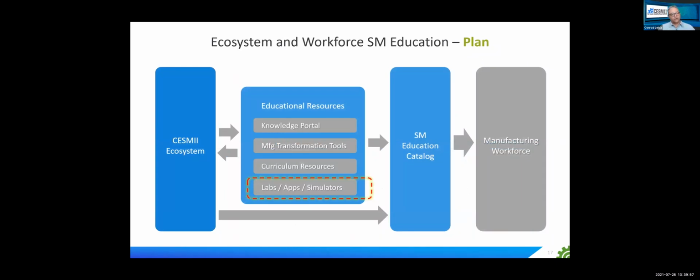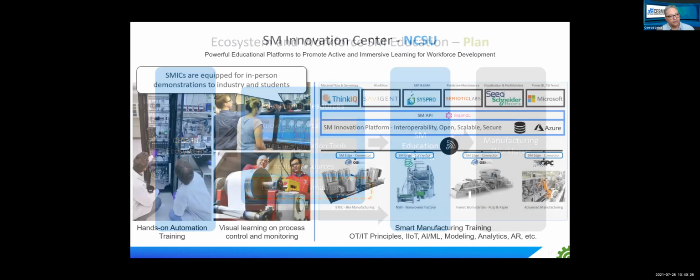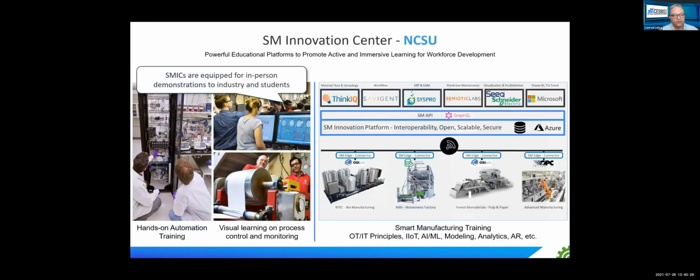Part of the resources that we also want to make available are hands-on resources for hands-on education and training. We believe that's a very important part of the smart manufacturing skills and competency. And we know that manufacturers are looking for candidates with experience with industrial tools and software, so that when they go to their sites, they're ready to go. So we have a few projects towards that end. Not only do we have all the innovation centers that are coming online with the new wave, but each one is equipped with industrial assets integrated to the platform and great demonstration platforms.